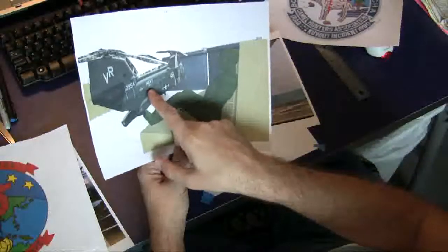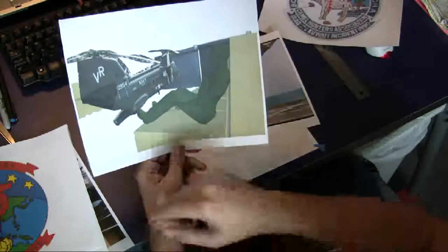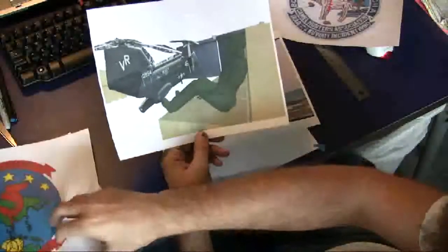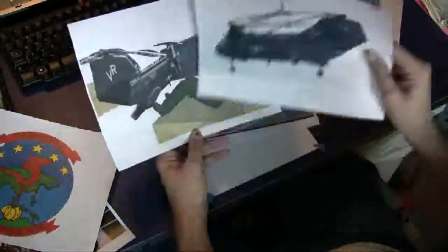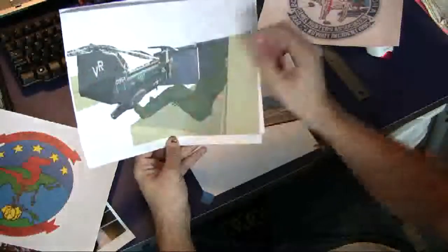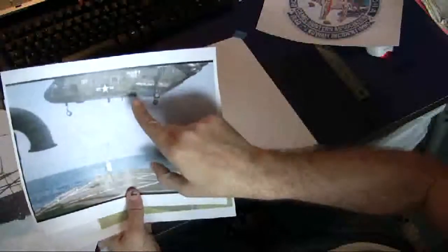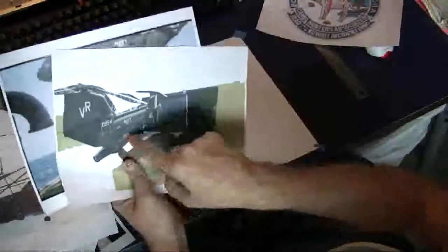It's kind of questionable how much detail we can get on this. It depends on how big we do the actual painting. And then we'll have the correct numbers here, and then we'll have our stars. These stars will go right up on here with the BR. And right across here will be USNS Kilauea. Okay, and that will be right here.